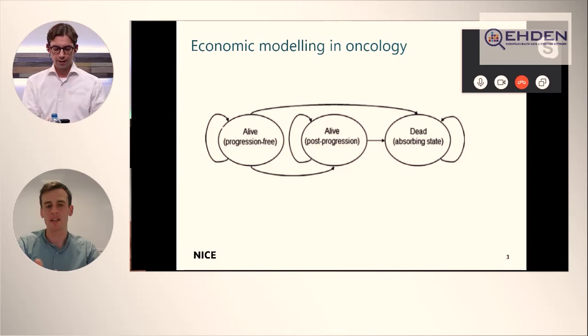Curiosity, why is there an arrow going out from the dead state? So the arrow that loops back on itself in the death state, that simply tells you that that's the only transition possible. It's there really for completeness, just to say that people remain in that state once they've reached it.